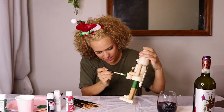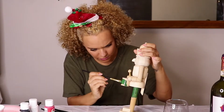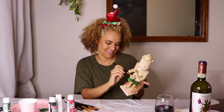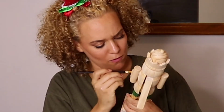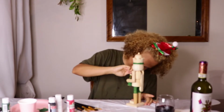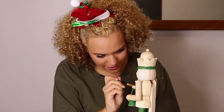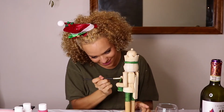Oh, I've already ruined it. Oh, I'm not being careful at all. Oh, I used too much paint. Oh, this is a disaster. This is kind of relaxing. It's like, got anxiety? Paint a nutcracker. Unless it gives you more anxiety, because this is kind of hard. Are they supposed to have hands or gloves? Like, should his hands be skin toned or like mittens? I don't know enough about anatomy of nutcrackers.